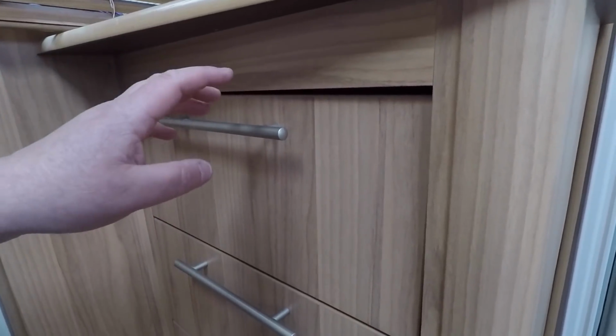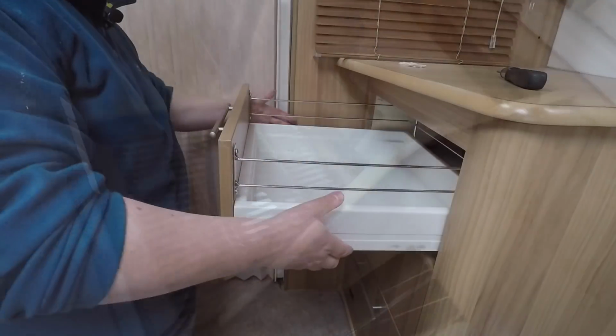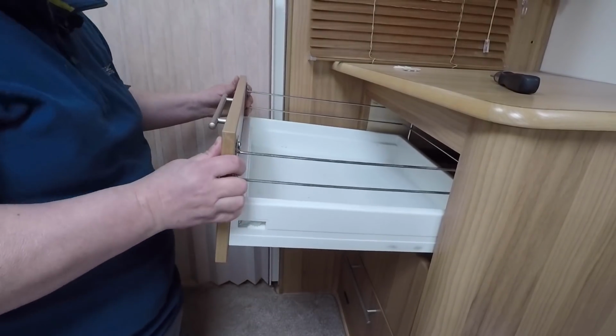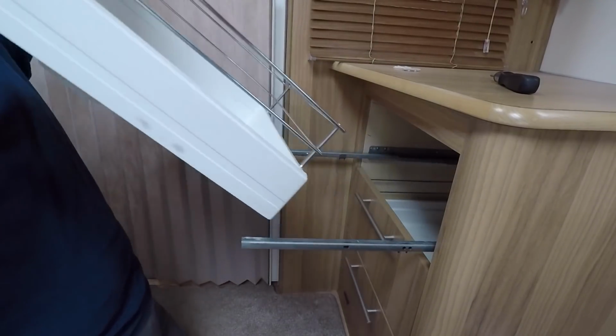To get the drawers out, obviously empty them first, and underneath, I'm going to try and show you this if I can get underneath here, are two plastic sections here that you push in. If you push that in, it enables you to lift the drawer up. So I'm just going to put the camera down while I lift that up. So with a finger on each side, just push it in, push the drawer up, and it comes towards you.